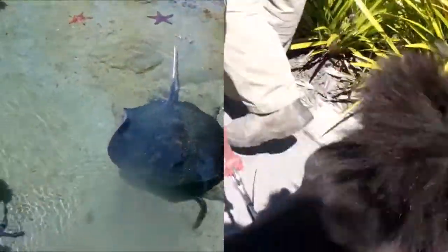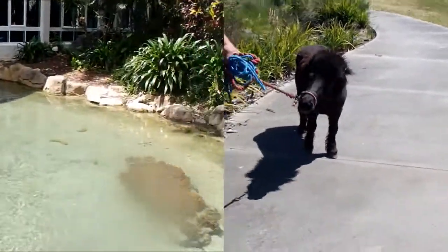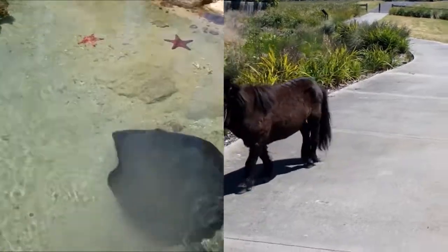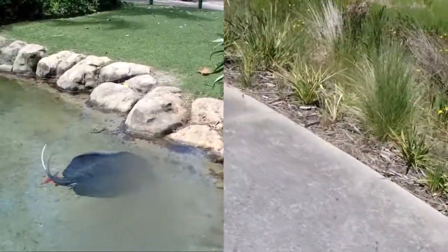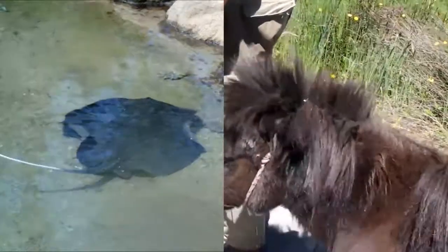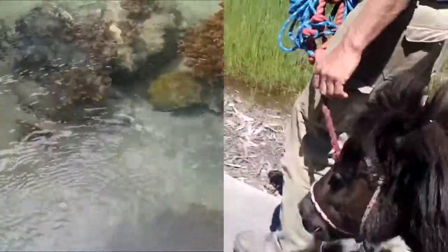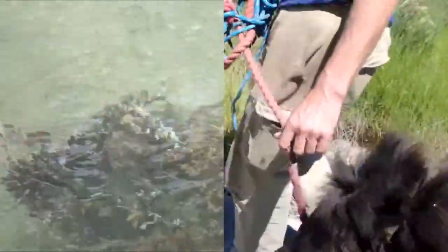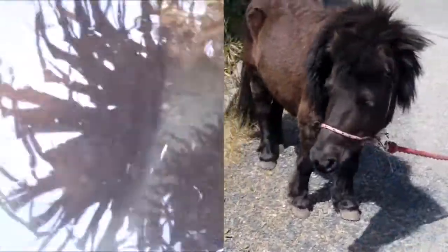At Daydream Island Hotel, Lover's Cove has the stat room with stingrays, sharks, big fish, starfish. There's Nemo, right there. He's hiding. Nemo, clownfish. I guess that's not exciting because it's contained.